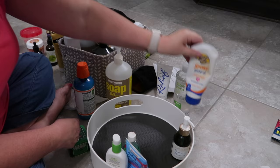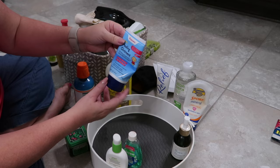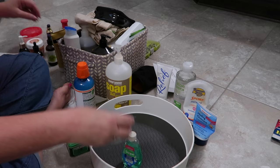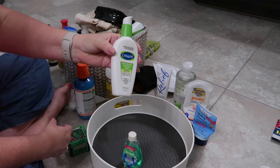Healing ointment for the baby's diaper rash. That should go in with the kids' stuff. Squalene oil. I've always loved this, but again, I'm using a whole different system, and I've had this a while, so I'm going to go ahead and get rid of this one. Same thing with the daily oil-free hydrating lotion. I need a lot of hydration in my skin, so the oil-free never worked for me.